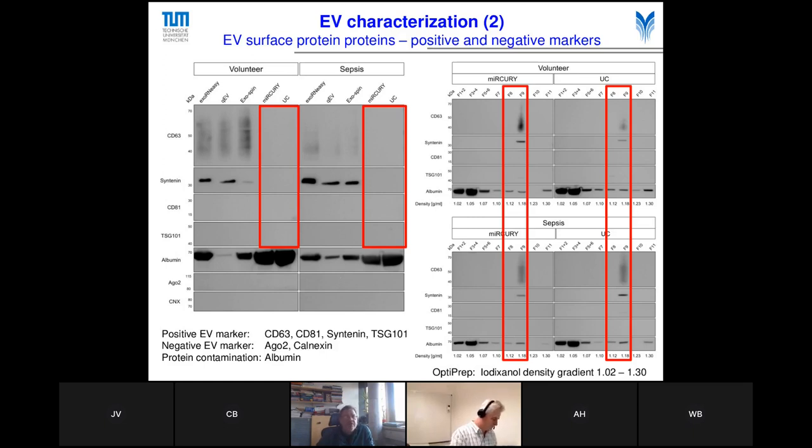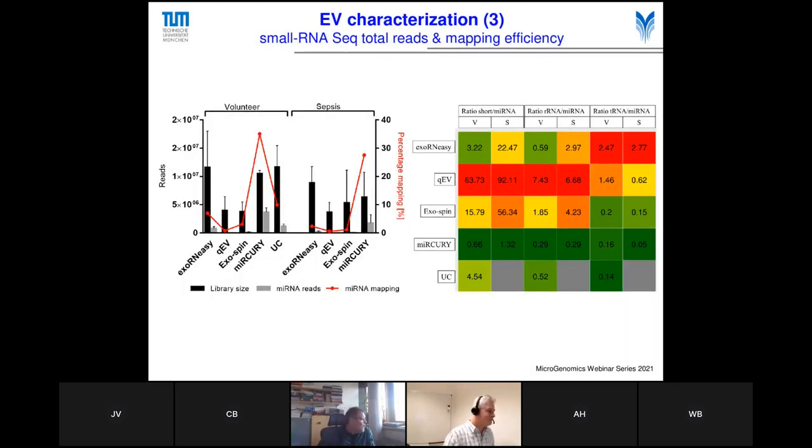And for some, like ultracentrifugation, we had to apply an iodixanol density gradient. I'm pretty sure that Anne will later tell you in much more detail about these isolation methods. Therefore, we have to concentrate the samples at a different density, and then we found the positive markers in these isolation methods as well. To make a long story short, we could isolate EVs or exosomes with the right size and the right markers, and then we sequenced them, and we got different results from the sequencing in terms of the read count. The read counts are in the range of 10 to the power of 6 to 10 to the power of 7 reads.